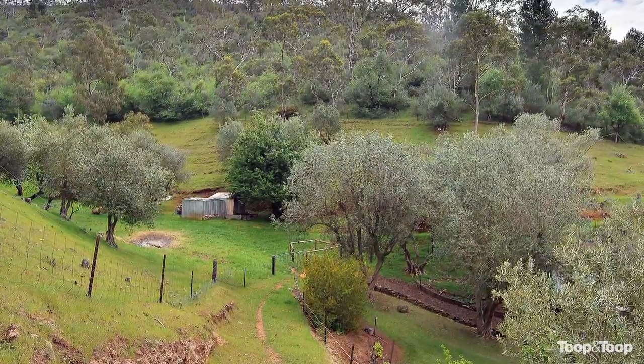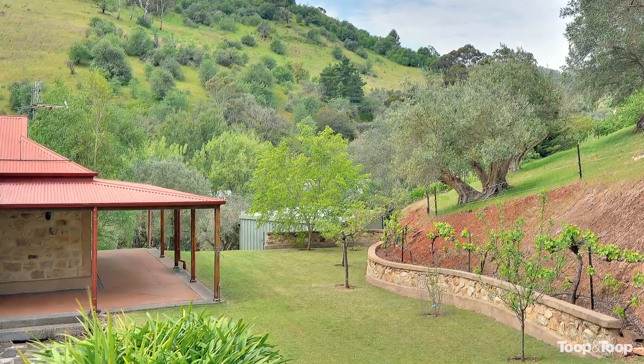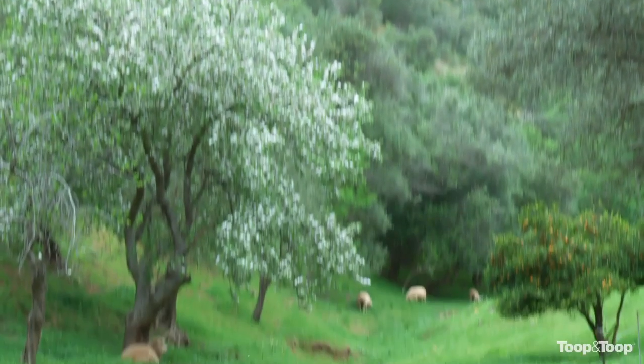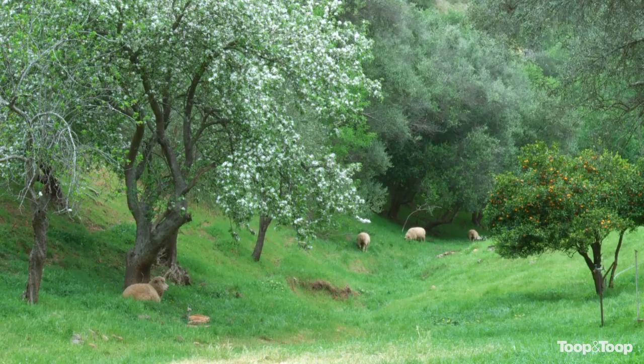This is part of an old estate that was set up by a gentleman, Sir Samuel Davenport, who was one of the early settlers in South Australia. He ran sheep and planted olives here.